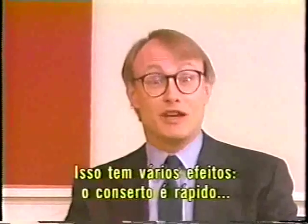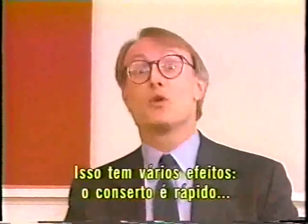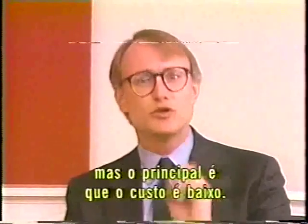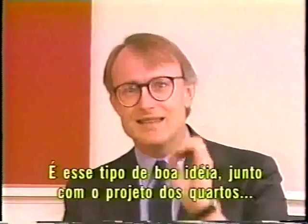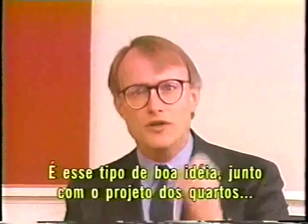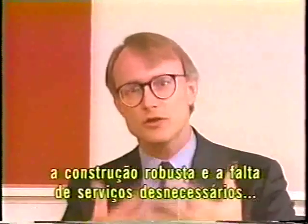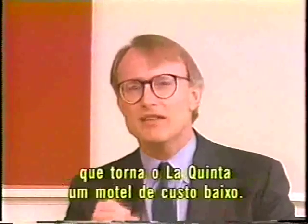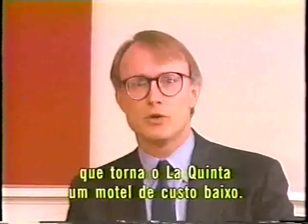Now, this does a number of things. First of all, it makes the repairs happen quickly. You don't have to wait for somebody to show up. But very importantly, it reduces cost. And it's this kind of clever thinking, along with the design of the rooms, along with the sturdy construction, along with a lack of unnecessary services, that makes La Quinta such a low-cost provider of motel services.